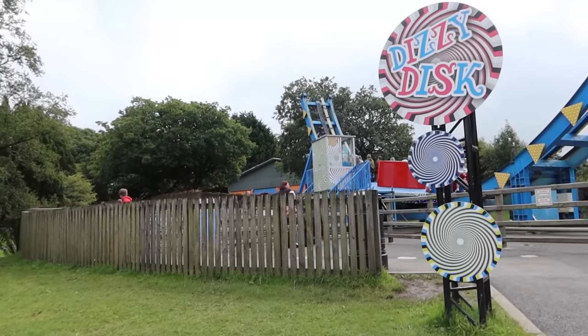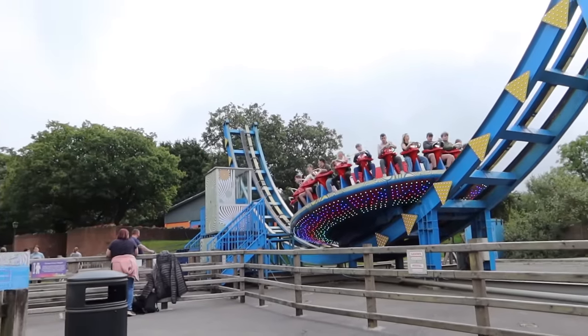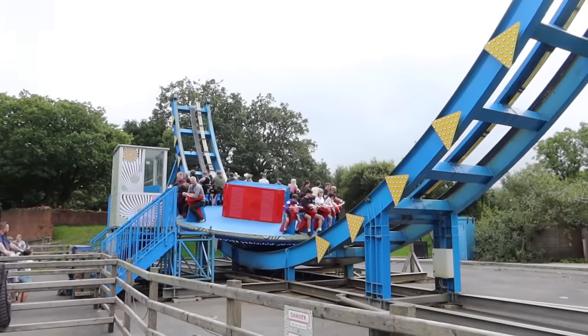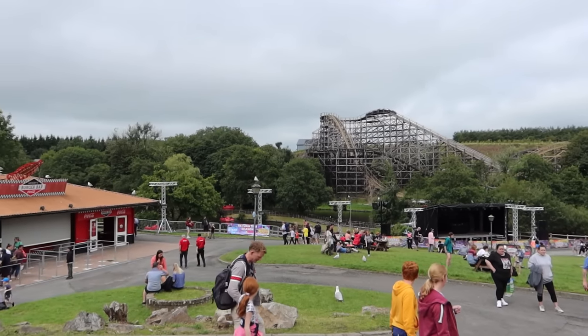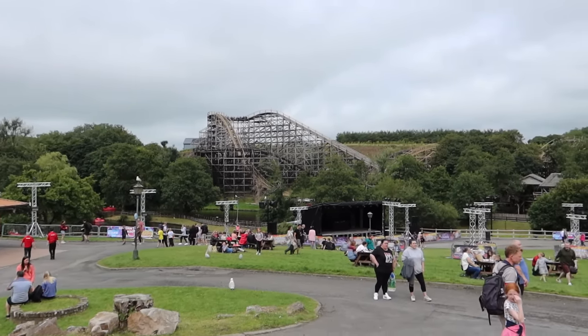We've also got quite a few flat rides here at Oakwood Theme Park too, including this pirate ship that you've just seen, and also Dizzy Disc just over here. I've always loved this view here at Oakwood, and you can see all the lighting and speakers in place for that show tonight that we're really looking forward to. It's always one of the highlights of summer here in the UK.